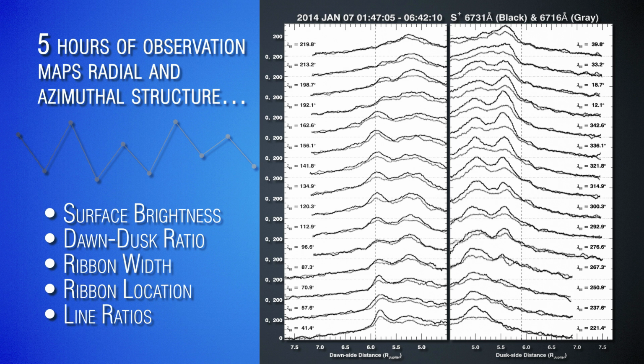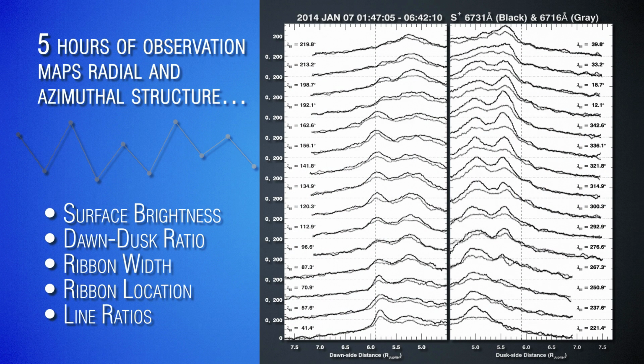You can use that information to determine the surface brightness, and that gives you the overall ion content. You can get the dawn to dusk overall emission ratio, and we can learn a lot about a feature that we call the ribbon. The ribbon is where the total plasma content along a magnetic field line is maximum. That ribbon location teaches us something about electric fields in the Jovian magnetosphere, and we can use the line ratios between different emissions to determine what is the collision rate of electrons, and is that collision mostly due to enhanced plasma density, or is it due to enhanced plasma temperature where there's a higher pressure that is causing more collisional excitations of the ions.